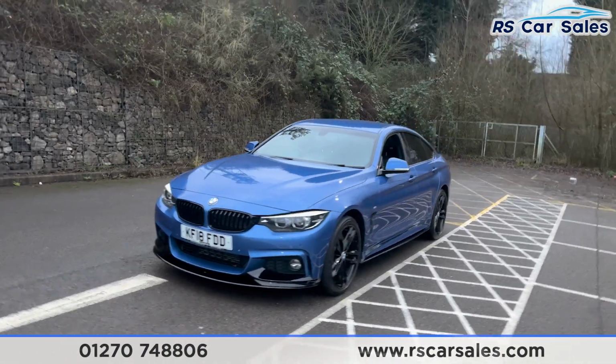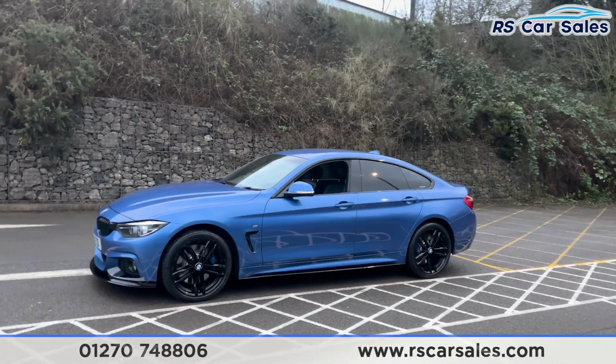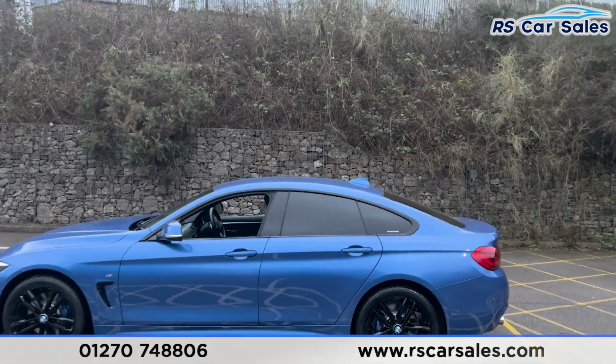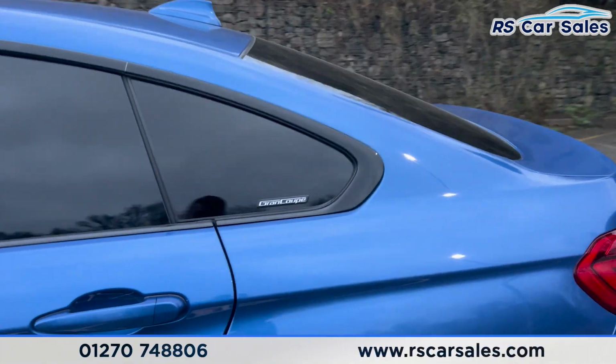Round to the passenger side, you'll find the side skirts along the bottom. We have colour-coded door handles and door mirrors, black trim around the windows, and the privacy glass as well for the rear passengers. Up top, you'll find the shark fin antennae. We also have the Gran Coupe badge as well on the rear window just there.